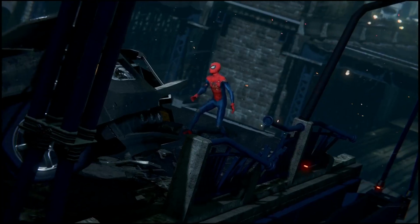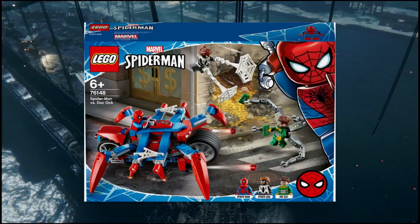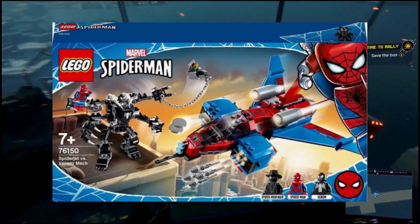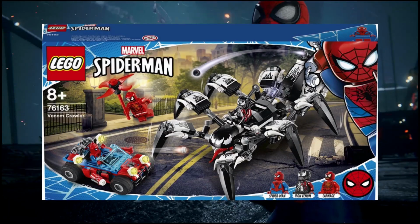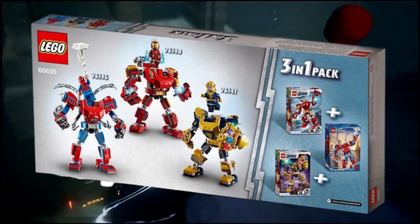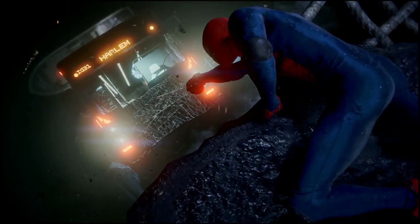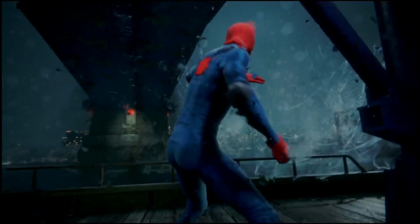In 2020 there was a Spider-Man's Mech, Vulture's Truck Robbery, Spider-Man vs Doc Ock, the Menace of Mysterio, the Spider-Jet vs Venom Mech, Venomosaurus Ambush, and the Venom Crawler. We saw a Venom keychain, a Spider-Man magazine gift, and a collection box with Iron Man Mech, Spider-Man Mech, and Thanos Mech. And lastly, there was also a classic suit Miles Morales released as a San Diego Comic-Con 2020 exclusive.